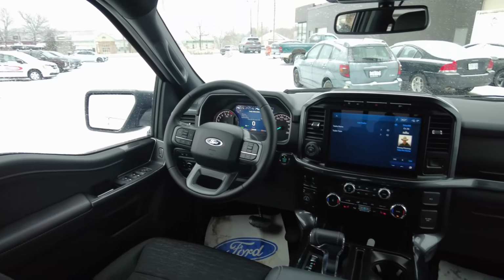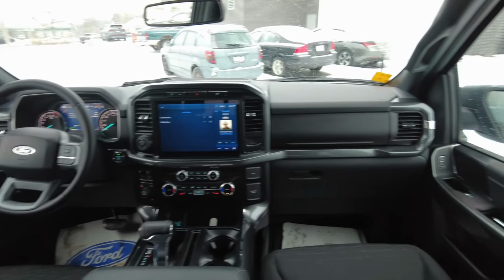Yeah, I haven't spent a lot of time in this XLT trim. So, I mean, right off the hop you get in, and how do I say this lightly? You know you're in a work truck. I know they don't market it as a work truck, but you know that the XLT is going to go to the guy who's like, I just need something to do the job with.